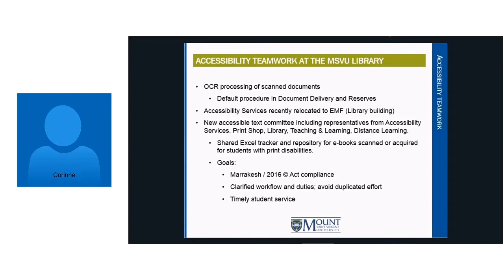And our accessibility services office at the Mount recently relocated to EMF, which is the library building, the E. Margaret Fulton Center at the Mount. And someone in an earlier presentation mentioned that building connections and lines of communication between the library and accessibility services can really benefit students, and I've definitely seen that come to pass.